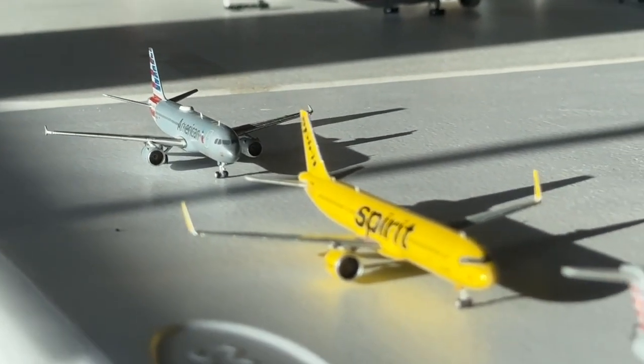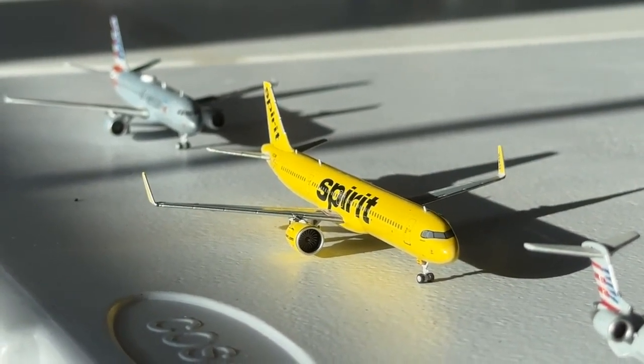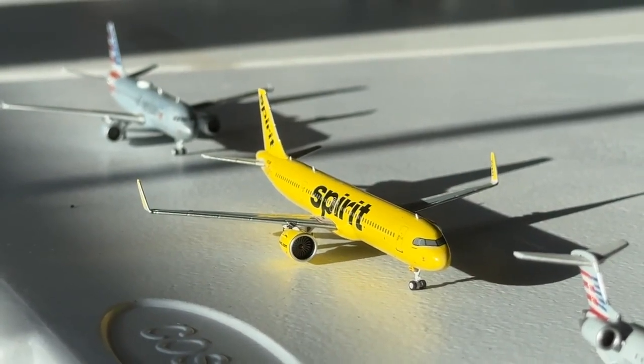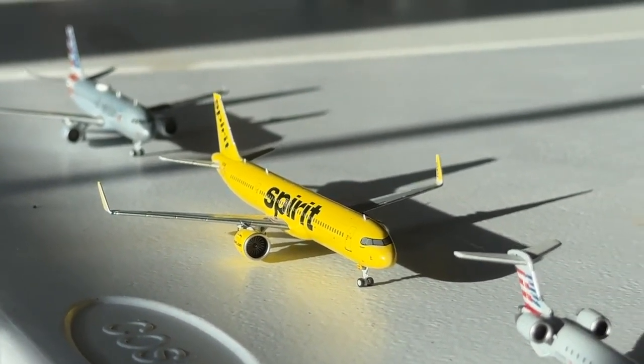Let's go to Tampa. That was the one Florida city I missed. Turnaround for that, ironically enough. Spirit Airlines Airbus A321neo, a beautiful airplane. Love this model. She is gorgeous. She's currently making a service coming in right now from the Fort Lauderdale Airport on turnaround.